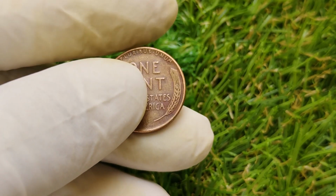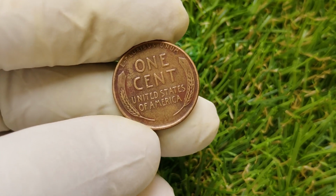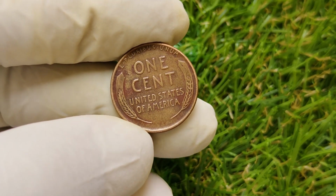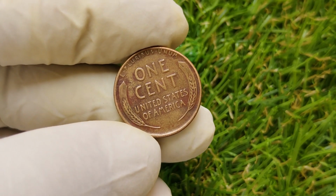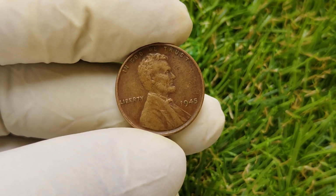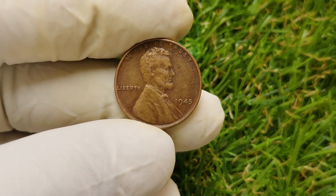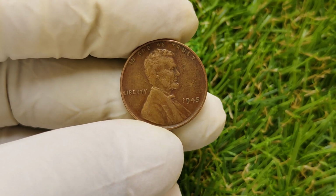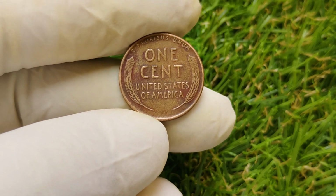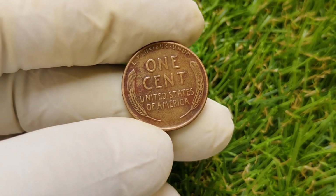So to wrap things up, the 1945 Lincoln wheat penny is more than just an old coin. It is a piece of American history with ties to World War II and the legacy of Abraham Lincoln. While most are common and worth just a few cents, the right coin in mint condition or with a rare error can be worth hundreds or thousands of dollars today. Check your coin jars. You never know, you might be holding a tiny treasure in the palm of your hand.